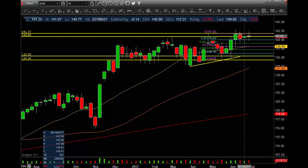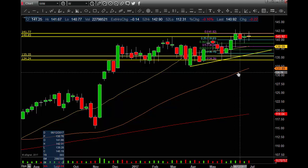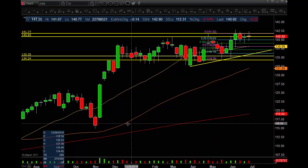If this one slowly starts to creep down, then we're looking for areas of support. This will be one of the big ones here, this trend line here. If we get through that, this is the weekly, guys, so a little bit bigger time frame. I think we can get to 131.89. And then possibly this gap fill down here around 127.40. So there's another one down here, but that's something I'm going to keep an eye on.